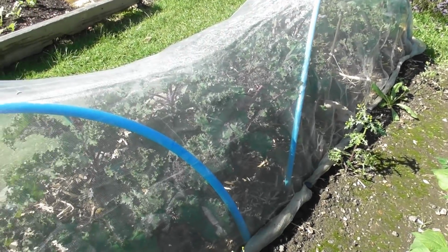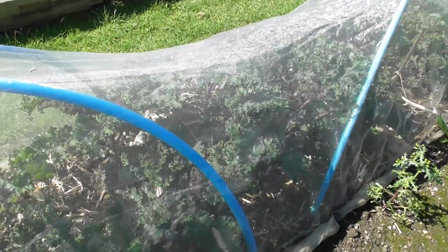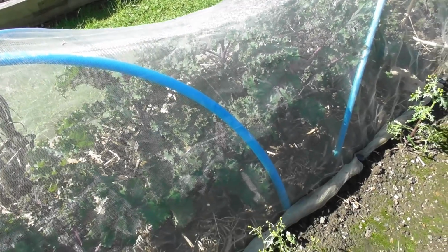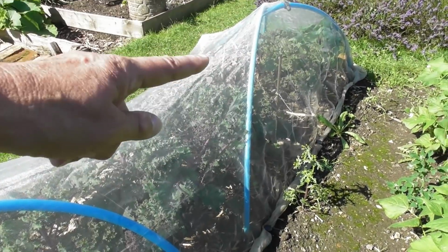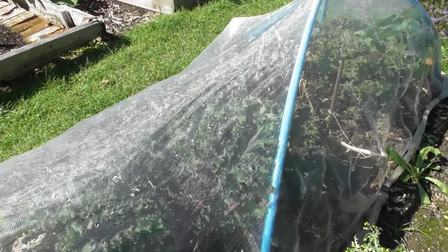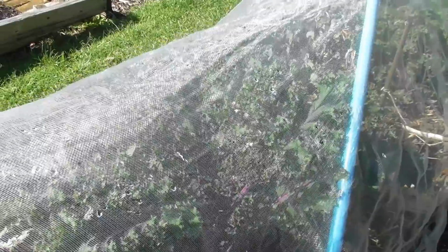This kale needs exactly the same treatment as the Cavallonera. So this is my red curly kale, in terms of rearranging the hoops so they're taller. Can you see that they're squashed right up to the top of the net? Yeah, so the net needs raising.